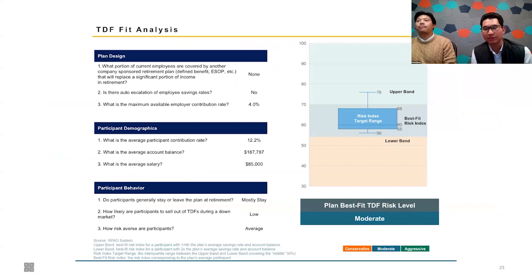Yep. So if you would like to create a report for them, there is the TDF analyzer in RPAG. However, we are currently working on a new and improved target date fund analyzer. In the meantime, if you would like to run any of the new target date fit analyses, please reach out to either Casey or I. We could create these for you manually.